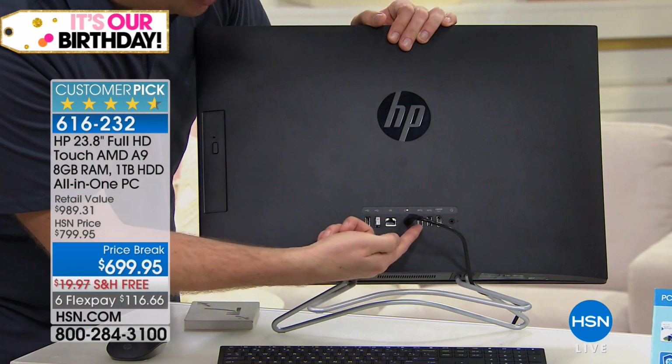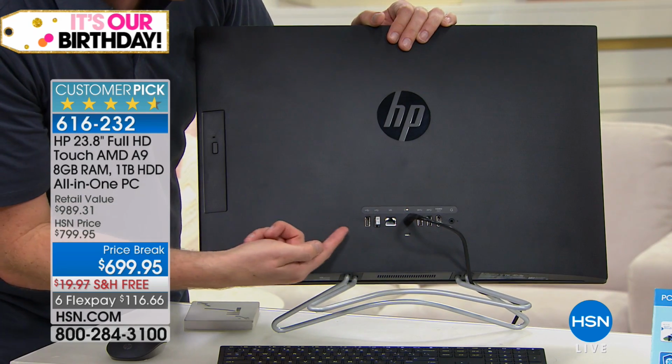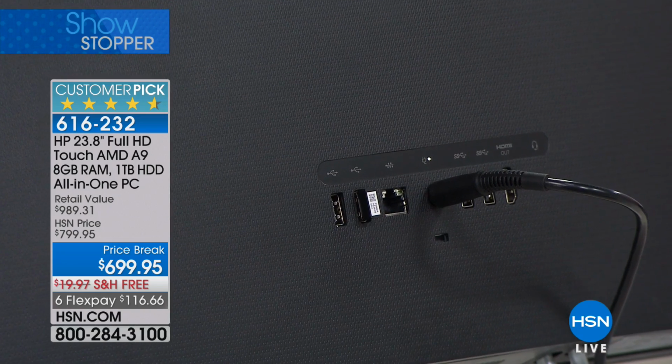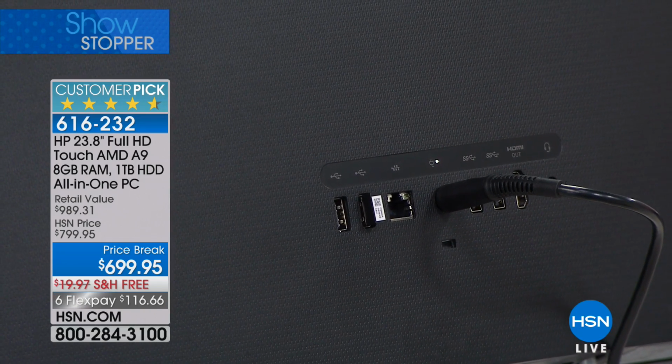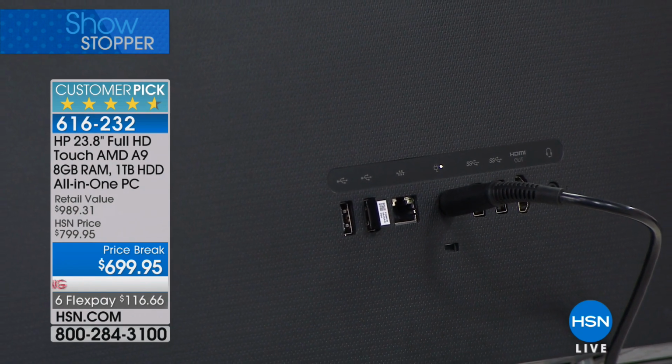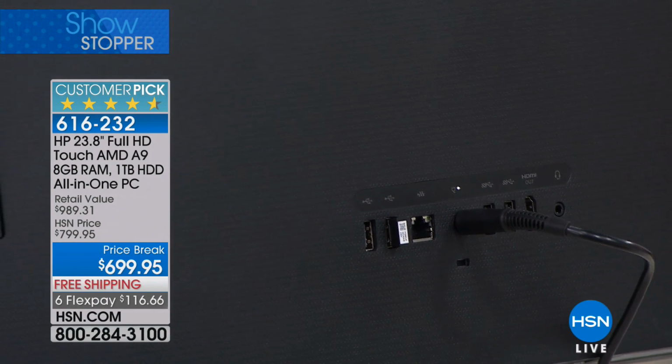So now you have HDMI outputs. You have USB ports in there. There's high-speed Ethernet connectivity. There's an audio jack if you want to plug in directly to listen to a pair of headphones. It's everything that you've ever wanted to have. And now it also gives you privacy, because now, Guy, I'm going to flip this back around.